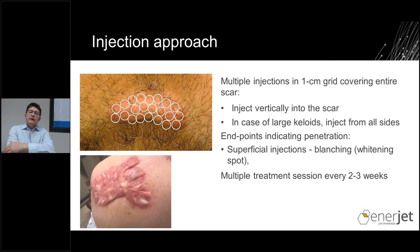Okay. Regarding the injection approach, since we're dealing with hypertrophic scars or keloids, the treatment must be more aggressive compared to atrophic scars. We recommend to treat the lesions in a 1 centimeter grid, covering the whole surface of the scars. Injection should be directed vertically to the scar. When you're dealing with a larger or bulky scar, injection can also be directed from the side. The endpoint of penetration should be creation of a whitening area, representing the blanching effect on the scar tissue.